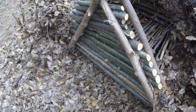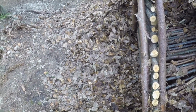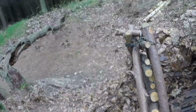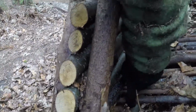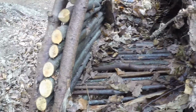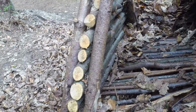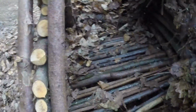So I'm going to pull this apart, and there's a cross member on the inside here. Take it off the tripod, it might be easier. Which is these ones here, if you can see that. So I need to try and manoeuvre that to a higher spot and lash it at both ends.